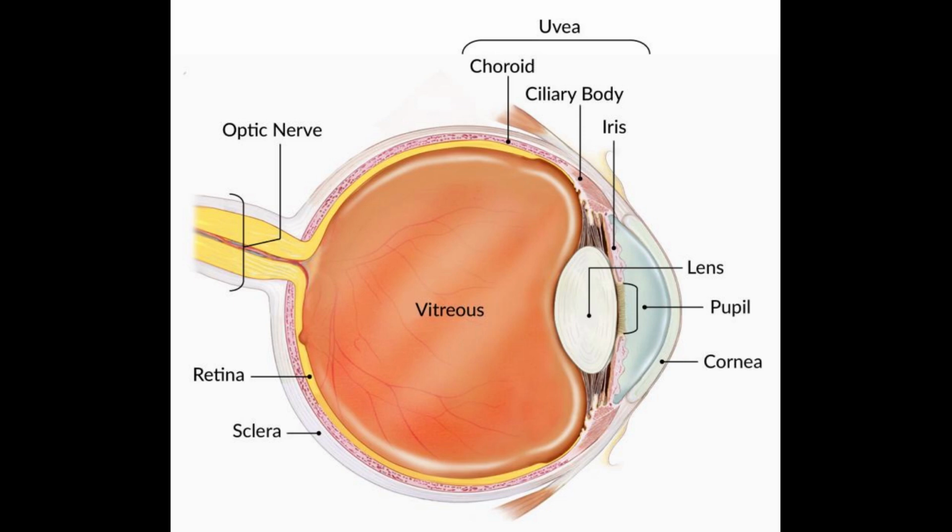The ninth one is the rods and cones, which are photoreceptors located in the retina responsible for processing light signals. Rods allow you to see shapes while cones allow you to see colors. And the 10th one is the macula, which is the center of the retina responsible for central vision and vision for fine details. And the last one, the 11th, is the optic nerve, a bundle of nerve fibers that contains more than 1 million nerve cells, located in the back of the eye. This nerve is responsible for carrying visual information from the retina to the brain.